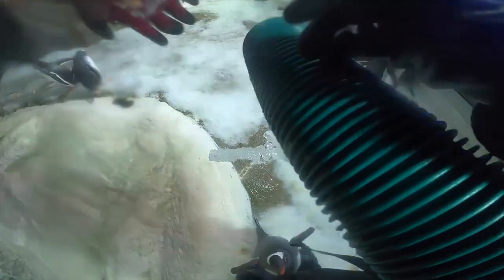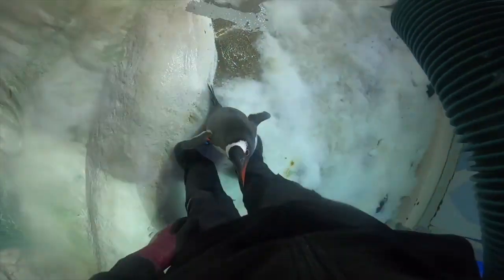So after the enclosure is nice and clean and the penguins have had their breakfast, we can do our snow blow. So that is where we put the fresh ice out every morning. It's usually about 3 to 5 tons worth.